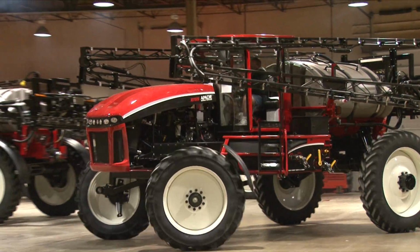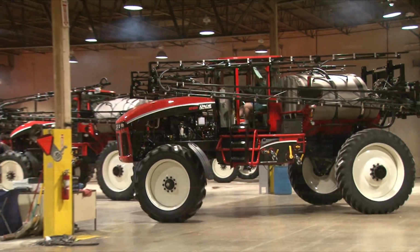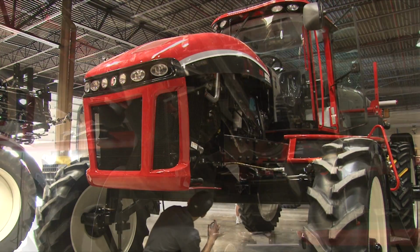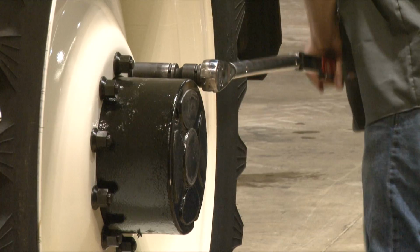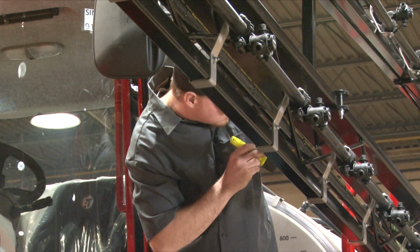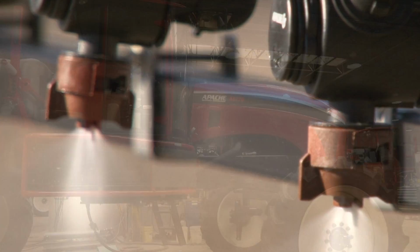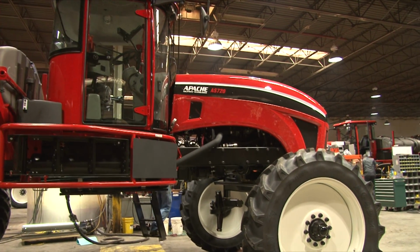We have a 70-point inspection that we do within the facility, indoors, and that goes from anything as simple as checking the bolt torques. Also, we'll do a complete wet system check, simulate actual spraying conditions, run through the precision controllers and things like that.